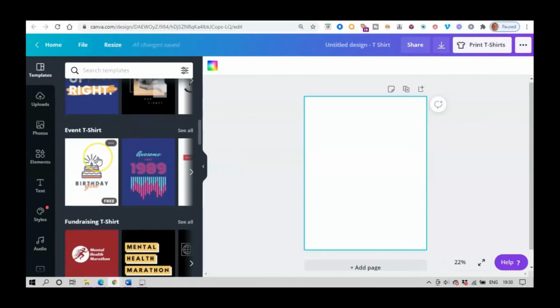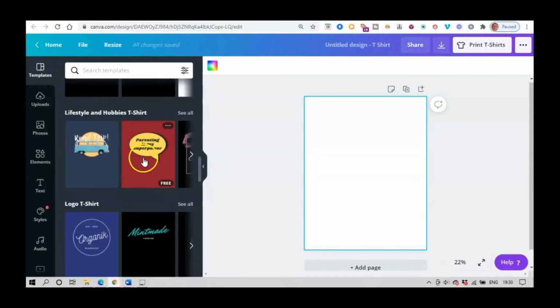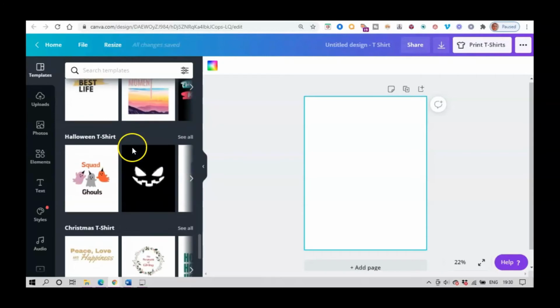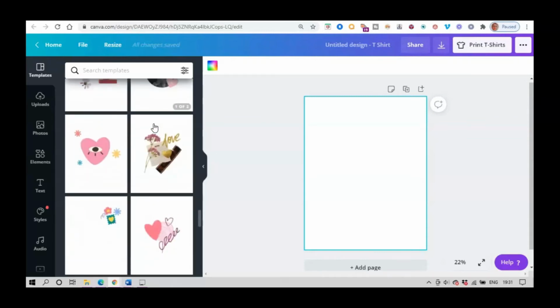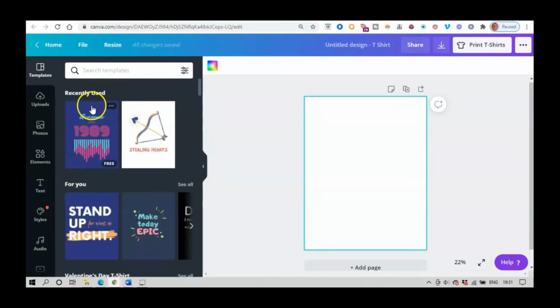So these are some kind of ready-made designs. The best thing to do is obviously to customize them. I would not suggest that you just take it and use it as is, that you actually have to do some kind of modification. Lifestyle and hobbies, logo t-shirts and so on. So you can just use this for inspiration. You might just want to do plain text-based designs, just kind of white text on a black t-shirt, for example, which does work really well. But let's just say, here's one that I was playing around with earlier.